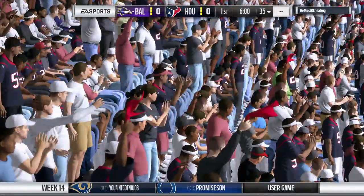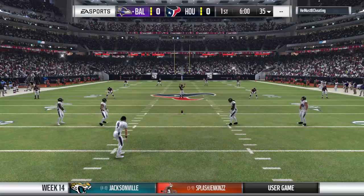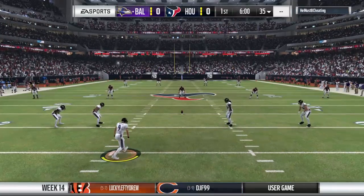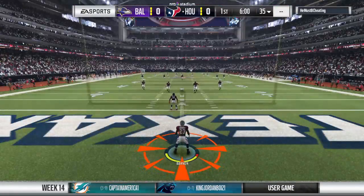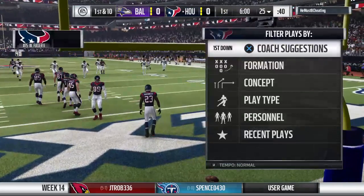Larry, they broke ground on this place in the year 2000, opened it in August of 2002, and it's been the home of this franchise ever since. Welcome to NRG Stadium in Houston. Tonight, we've got a great Sunday night matchup between the Baltimore Ravens and the Houston Texans.